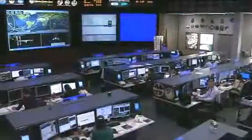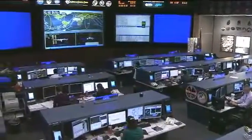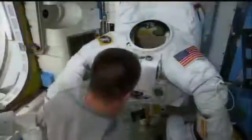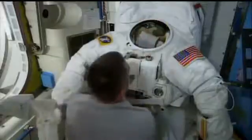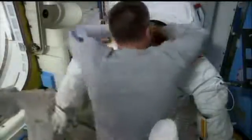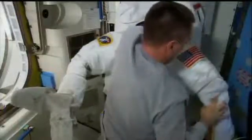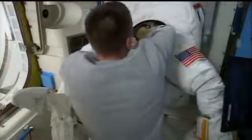After a midday meal break, Cassidy again resumed work, checking out the water separator units in his U.S. spacesuit and Parmitano's U.S. spacesuit. Water intrusion into Parmitano's helmet during the last spacewalk resulted in a premature termination of that last EVA, which was conducted on July 16th. That resulted in an ongoing troubleshooting and an inquiry by a mishap investigation board.